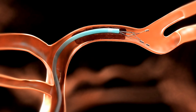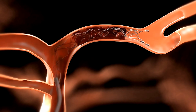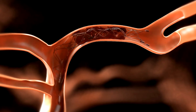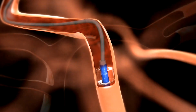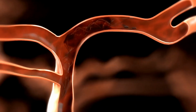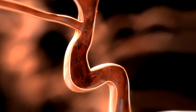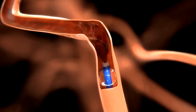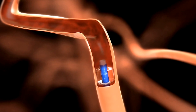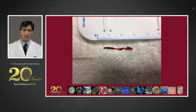When it's delivered, it's compressed into the microcatheter, but as it's released from that microcatheter, its intrinsic self-expanding radial force causes it to engage with the clot. This produces an instantaneous channel of flow, and then subsequently the whole clot with the stent retriever can be removed from the body. This is an example of the type of clot that can be retrieved with such a device.